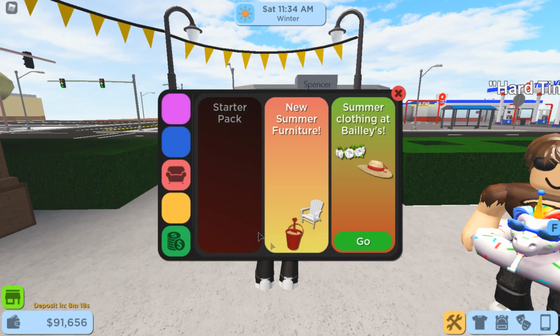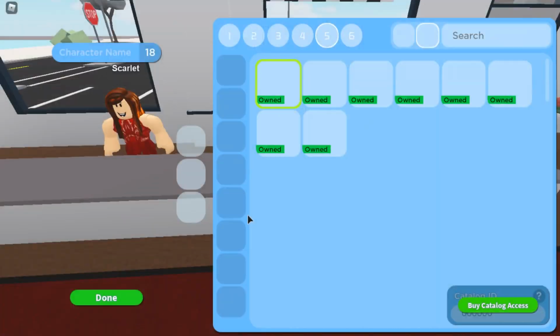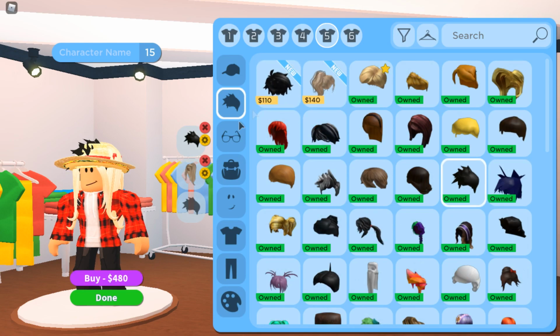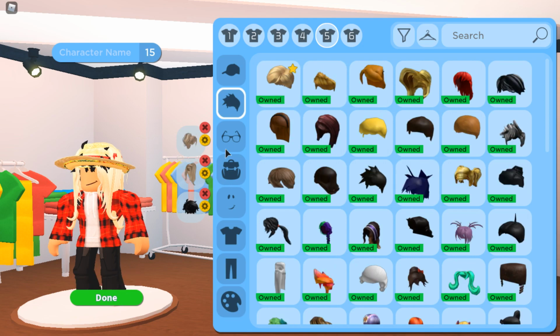Let's go over the new clothes that have been added to the game first. We can just go and check out the new clothes by teleporting to the clothing store here. Very convenient. Okay, so these are the new clothes that are being sold in this new update. Here are some of the new hats. And these are the new hairstyles that you can have. I'm really loving the new UGC items that were added to the game recently. It makes the game look a lot more realistic.